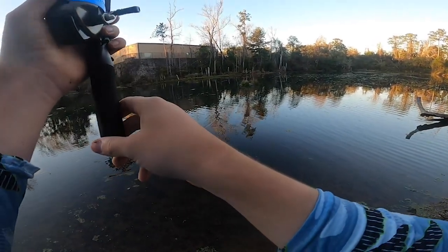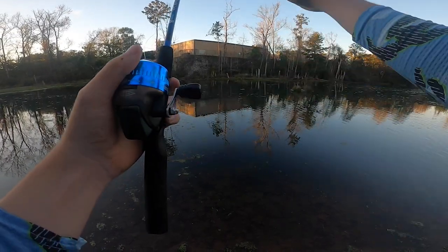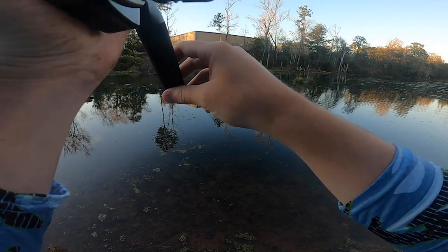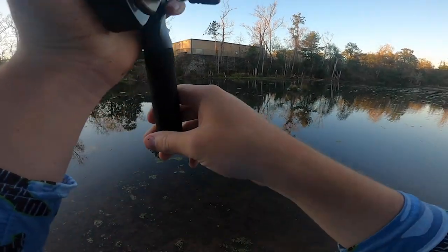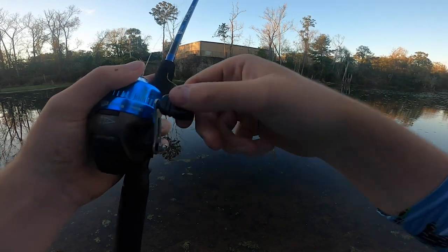What I'm doing is a little twitch right when it hits the water, and I'll let it pause. And I just kind of let it sit there. It sinks super, super slow. And then what I'll do is I'll bring it back up, kind of do a little twitch like that. And I mean, if you're looking to catch a ton of fish, a weightless worm, that's just the way to go. Any time of year, it's gonna catch them.